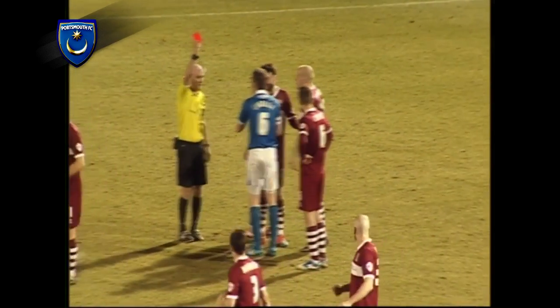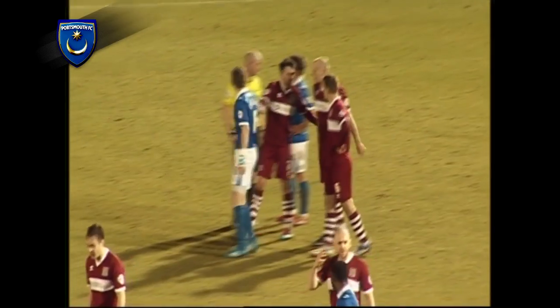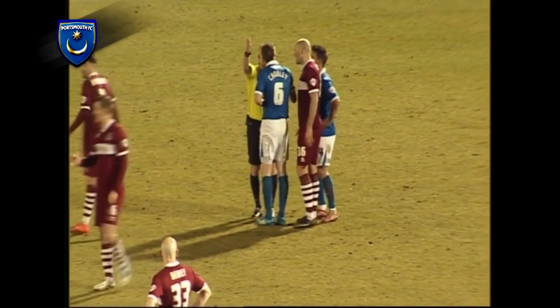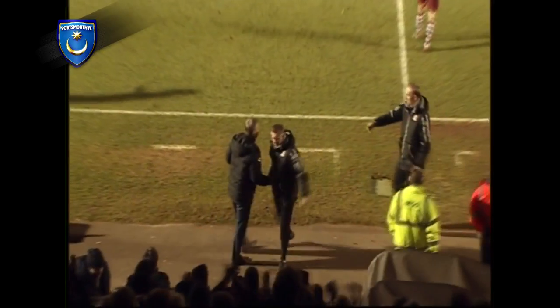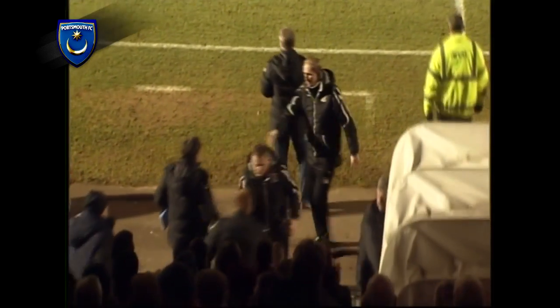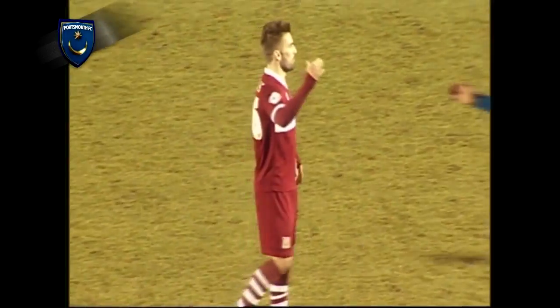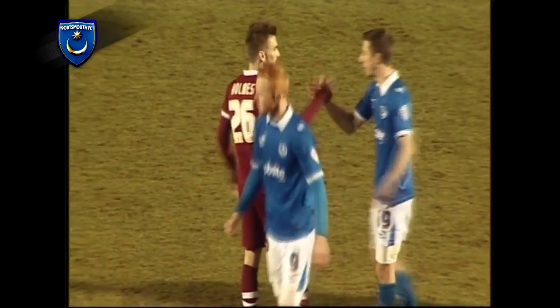Chorley's sent off. Unbelievable. And it's a red card. It's a red card for Ben Chorley. Take the goal kick. And the referee blows his whistle. And Northampton Town's fine run continues. But Pompey's fine run is over. The goal coming from Ricky Holmes on 25 minutes.